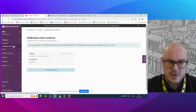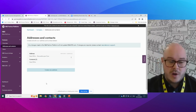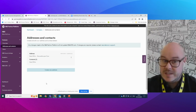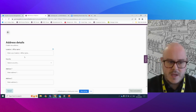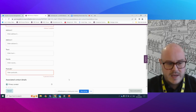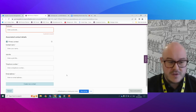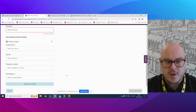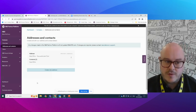You've then got addresses and contacts. So what I'd recommend in here is just adding in sort of any addresses that you do have, just to show a bit more sort of brand awareness, show where you're located. Also, what a lot of manufacturers have actually started doing, which they've seen benefits from it as well. As much as it does say create new address, if I click on that, a lot of manufacturers have started adding in a location and then creating a contact and adding in sort of regional sales contacts or regional specification contacts. So if you do have those within the business, it might be worthwhile considering adding those in as well. So those are the main sort of updates to make on your profile itself.